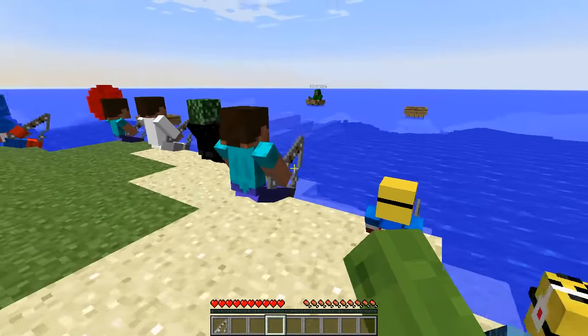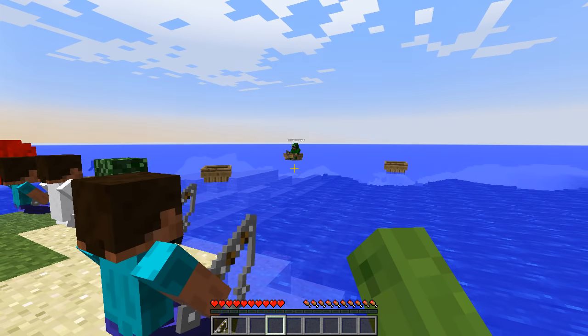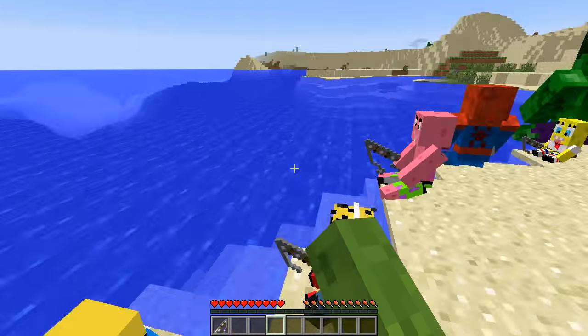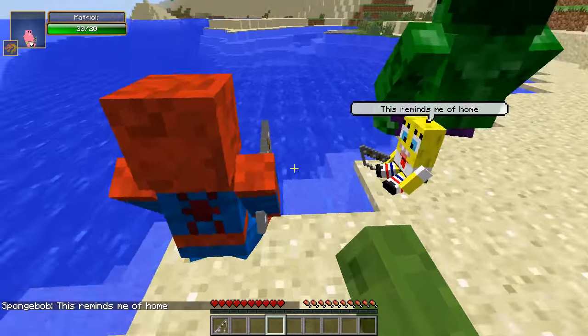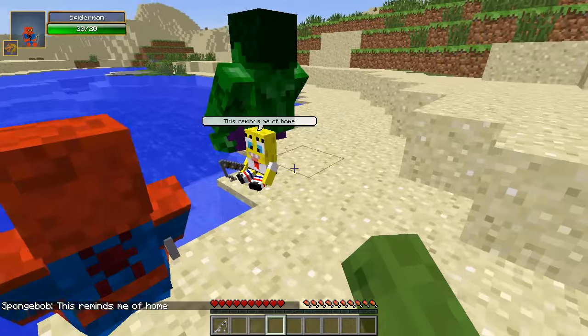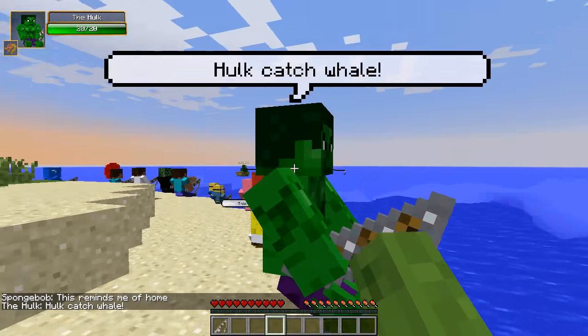Hey, Scott, I just caught a shark. You caught a shark? Don't tell Herobrine. Don't tell him. Okay, I'm going to come out fishing now in a second. I'm just going to chat to a few people. SpongeBob, this reminds me of home. Yes, it does. He probably lives down there, just down the road. Bikini Bottom's down there somewhere.